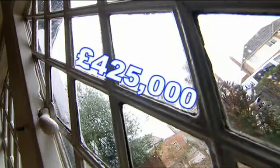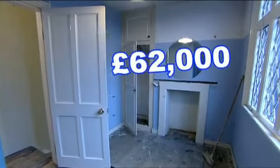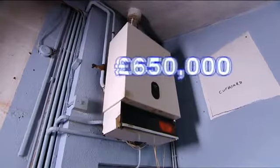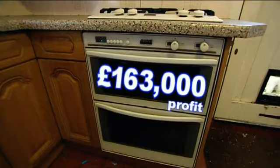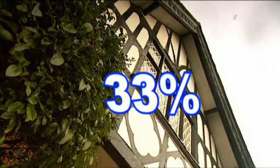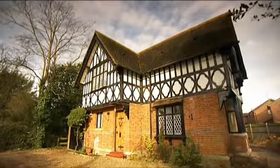John and Patsy bought the house for £425,000 and have a budget of just £62,000. They're hoping to sell for £650,000 and bring in a huge £163,000 profit. That's a practically unheard of 33% return, way above the 20% most developers ideally aim for. It's all based on keeping their costs down to a miraculously low level.